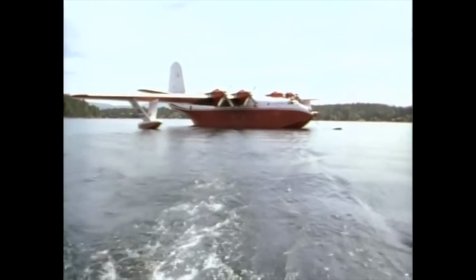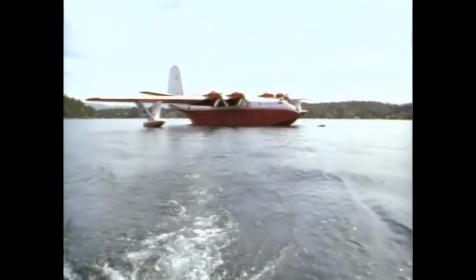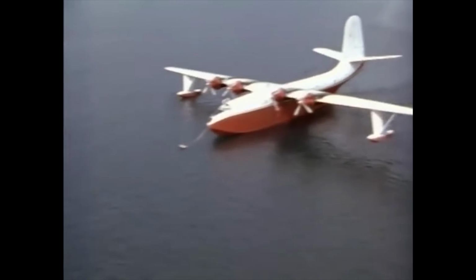Pilot Reg Young: I enjoyed flying the aircraft right from the start. I really enjoyed it. I couldn't seem to get enough of it. On my first flight, I took the controls and did a complete takeoff and landing, and it was super. Like every pilot, you see a new aircraft, you want to fly it. When I saw the Mars, I was hooked. I had to fly it.